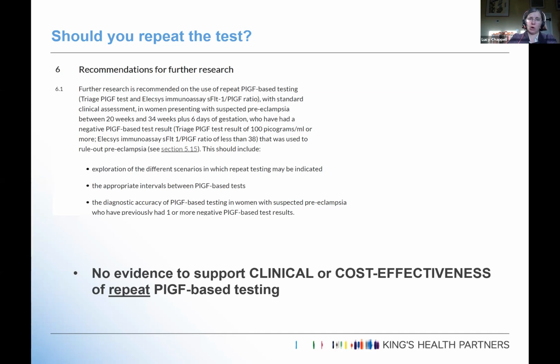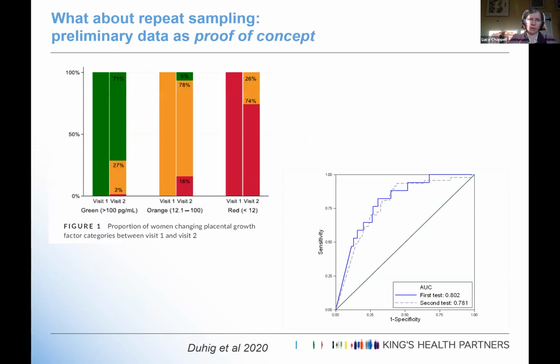It's because if we go to our business managers, we can say that a single test is mandated by NICE and is supported by the cost effectiveness analysis. But before we all blow our maternity budgets on repeat testing, we should stop and pause and say, is repeat testing indicated? And I think that's really important to keep our business managers on side so that we make the case, and that's on the basis of the initial test.